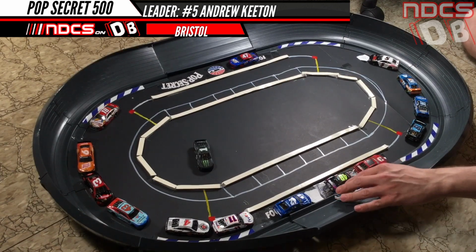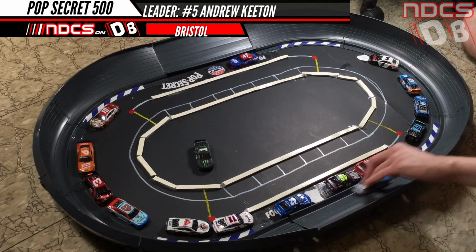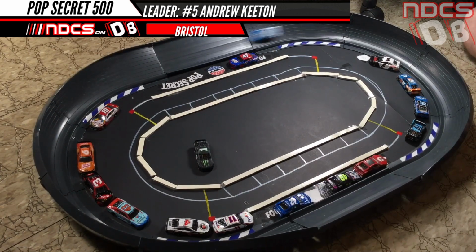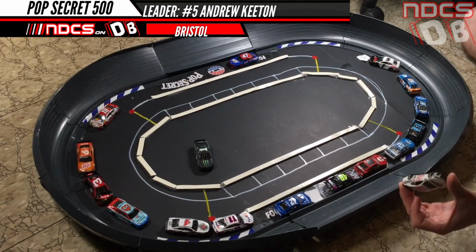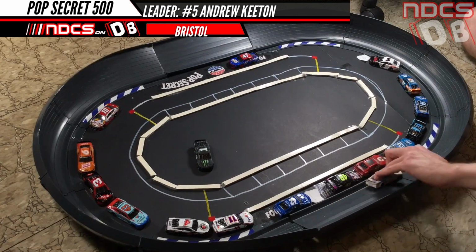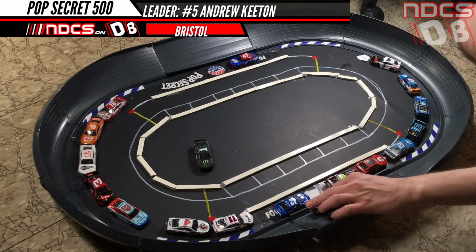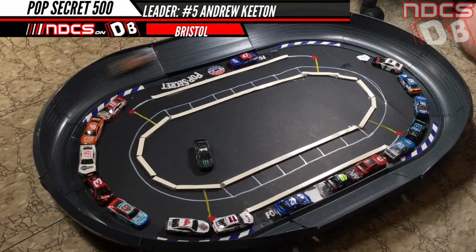Here's, well, Season 1's winner of Bristol, the PPG Ford Mustang for Ryan Blaney. And Blaney, Harrison Burton, who's honestly been the most surprising car, I think, in the field. Let's see what he can do. And unfortunately, he'll get around Ryan Newman. Just about halfway almost. Here's Tyler Reddick in the Caterpillar Camaro. And he will barely get around Kevin Harvick.